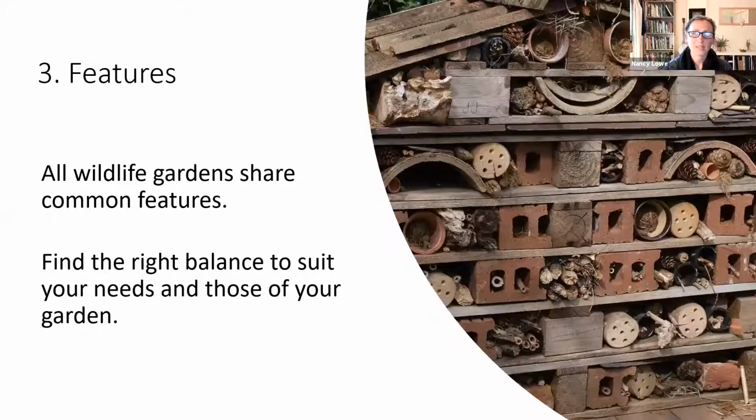Okay, so we're getting into more of the specifics now. Let's take a look at some of the features. And yeah, there are particular features that all wildlife gardens are going to share. I'm going to try and draw out some of the different options for these different types of gardens that we've talked about and for different levels of gardening skill or wildness factor.